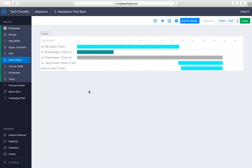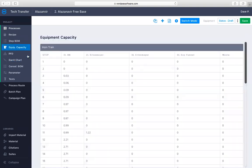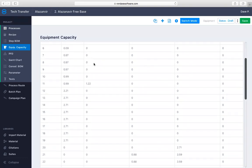And again, with the error and omission correction, you'll be able to tell from any one of these charts where there's errors and omissions. So speaking of equipment, the next tool or tab we'll go to is the equipment capacity. The equipment capacity field keeps track of the volumes of everything added to the equipment during the process. Here we see the detail when the material is added to the equipment.